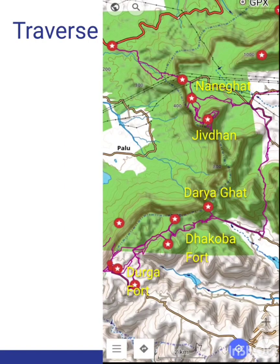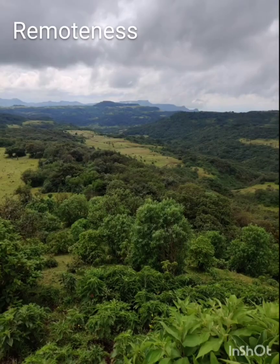Further from Durga Fort, then again, we proceed a little bit inland through no man's land to Dhakoba Fort, which is built on a bigger hill, and then finally get down on a place called Darya Ghat, from where you can get into the Konkan plains on the left and the valley descending on the right side, from where again we climb over a small saddle that you see midway there to Naneghat, where we finish at Jivdan Fort.